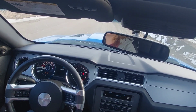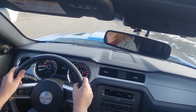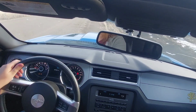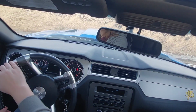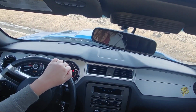Would I want to take this thing down a road like this? No, almost never. But it's a good thing if you're getting a performance car like this, you might want to actually drive it down roads like this, just in case you come across that sort of thing where you have to do that, right? Now, the one thing is you can't really see out this back window too well.